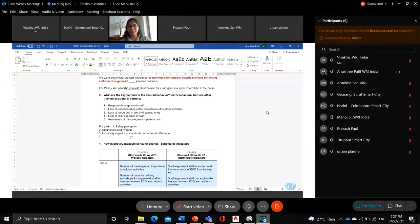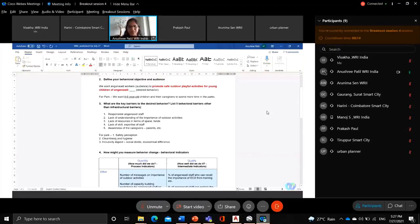All right, I think we've all had a very fruitful session. I will share this sheet with everyone of all the cities, and we urge all the cities to also create a sheet of their own, which becomes part of the proposal.